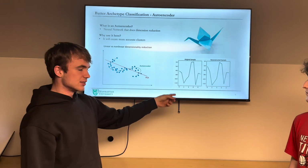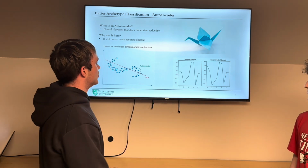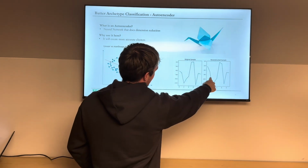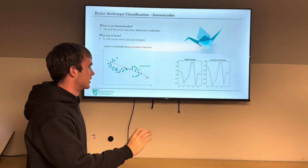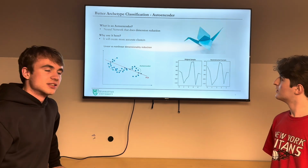And this is a plot from my code where it shows the original sample, and you can see the crevices here and things. The reconstruction kind of flattens them out more. It's still very similar, but it straightens things out more. So that's what the autoencoder does.